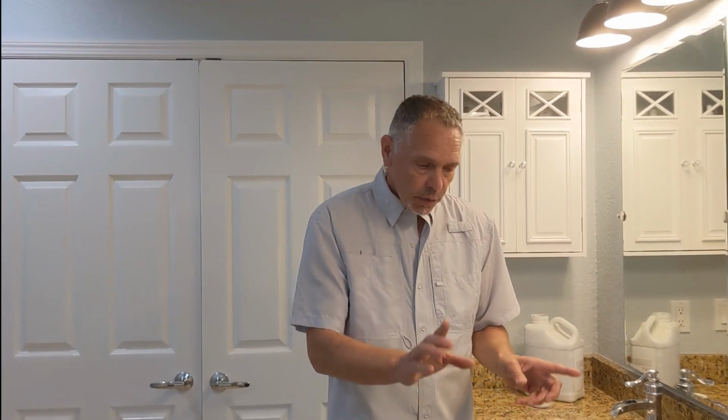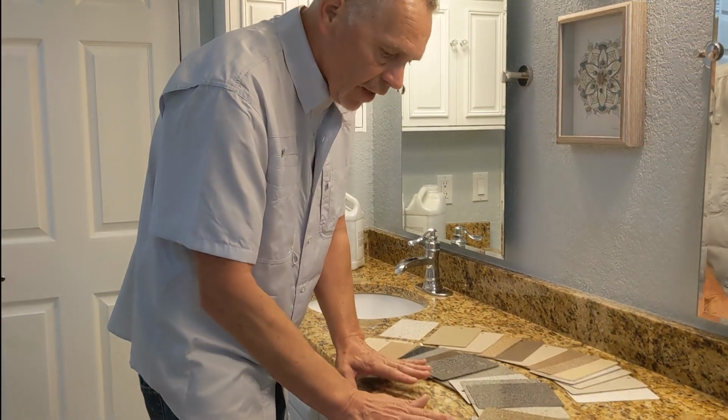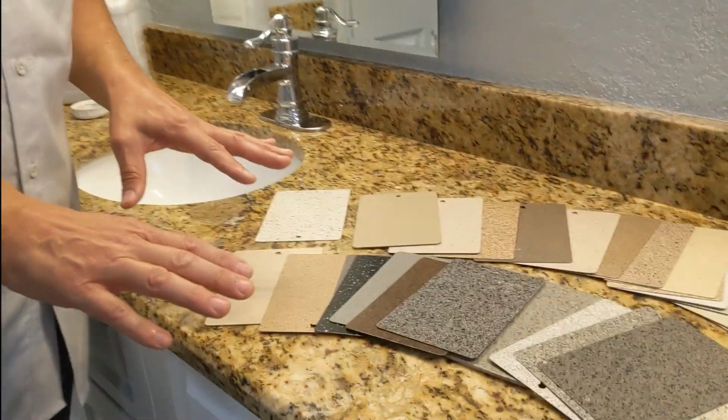Counter refinishing, we've done a ton of it over the last 15 years and we're going to do it right here on this countertop. This is granite. The customer doesn't like this color anymore, and the customer happens to be my wife and myself because this is our home. And I always say this to my customers, we have refinished in our last 3 homes with all my products. They hold up fantastic.